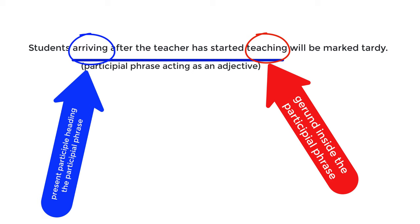Remember, let's use a pronoun. Students arriving after the teacher has started it will be marked tardy. Well, that makes sense. Students arriving after the teacher has started this will be marked tardy. Yes, that makes sense as well. That ing word passes all the gerund tests, so it is a gerund.